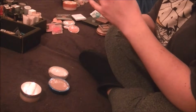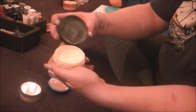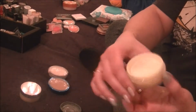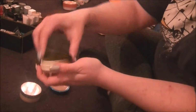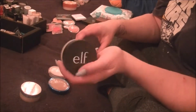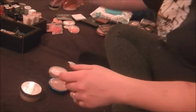Then I have the e.l.f. Corrective Yellow Powder, which I love this one because it's got like a little sifter lock. I need to try the yellow again. I haven't used it in a long time, and now that I've got a different tone to my skin, this might actually be brightening for me, so I'm going to put that in the keeps.